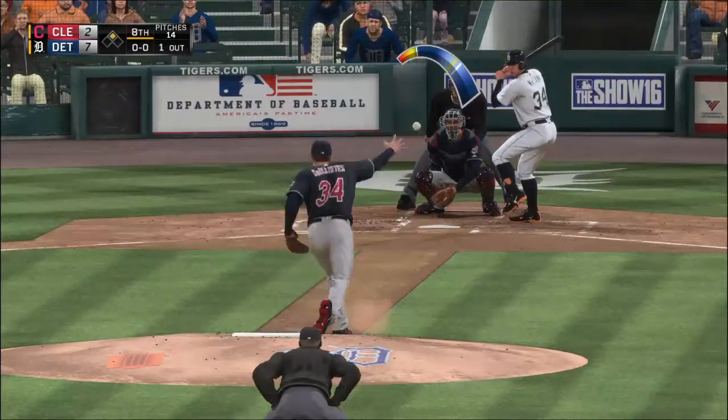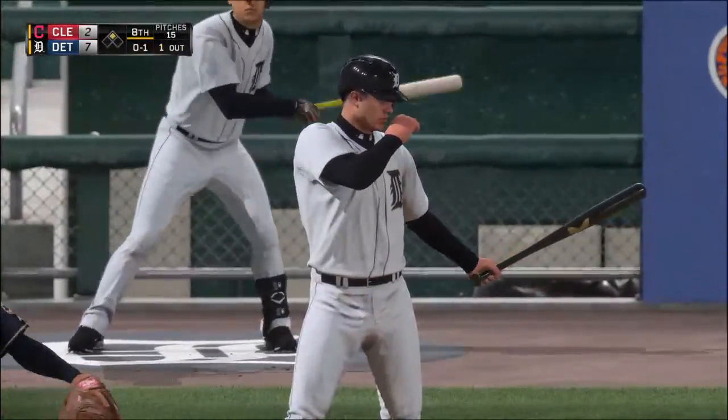Into the box, James McCann, as he takes a called strike at the knees. It's 0-1.